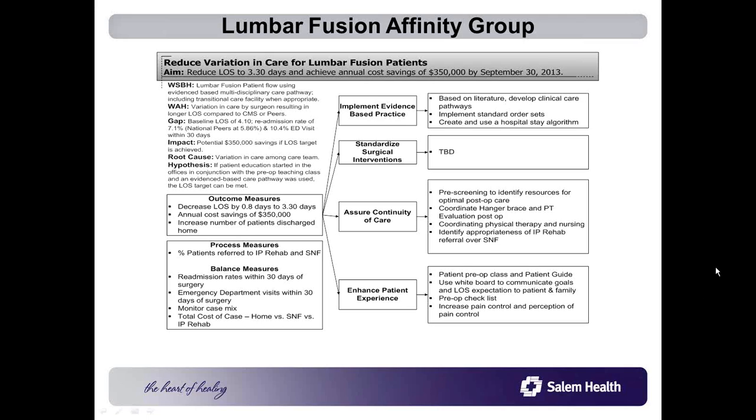One thing specifically that my inpatient navigator is involved in is our lumbar fusion, or basically our spine center affinity group. Our initial work's been on reducing our length of stays for our lumbar fusion patients. For those of you who are not familiar with affinity groups, they're basically physician-led groups focused on standardizing care in order to reach a financial goal. Our navigator is the operational lead, and this group identified that one of the main opportunities to increase revenue was with coding and length of stay for our lumbar fusion.